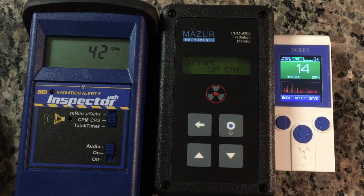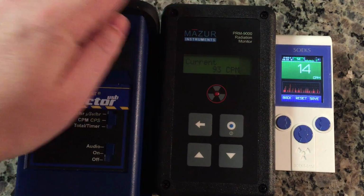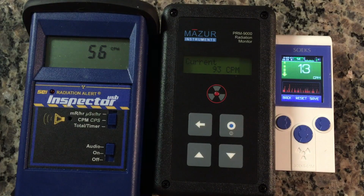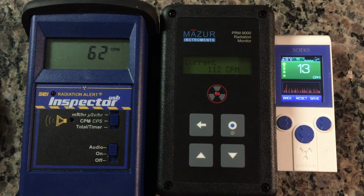I don't have any of my big meters yet, and I'm over a month out to get my new Ludlum meter. This is going to get hooked back up to Radiation Network and start reporting to it. Although there are a number of Geiger counters already in the area reporting to it, so I'll just add my data to theirs.